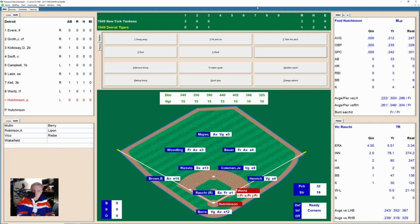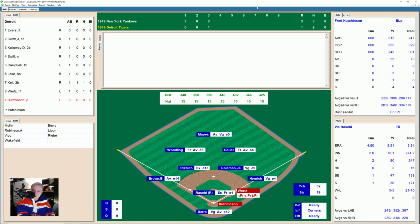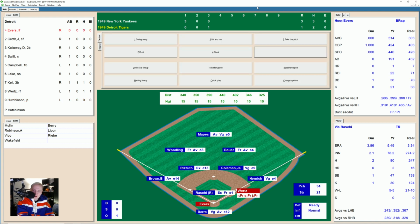Fred Hutchinson up next, and this is to show you how much the Tigers have been dominated offensively up to this point. This is Fred's first at-bat of this game, and he fouls one away, foul at the plate, 0-1. And that's popped up, and Berra catches that one. Had a little trouble with it, but managed to do it in the end, and there's one away.